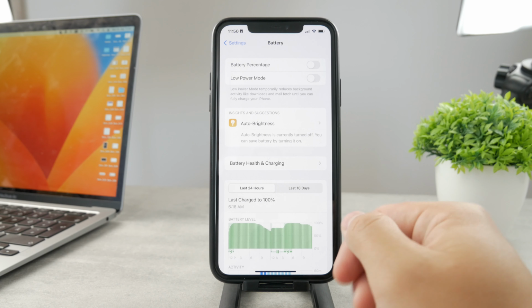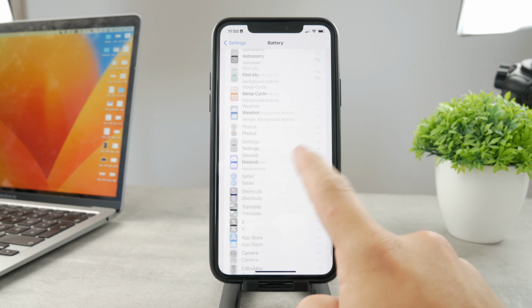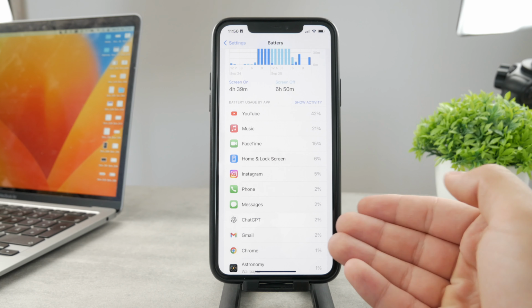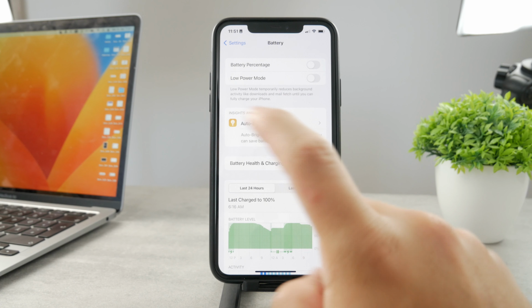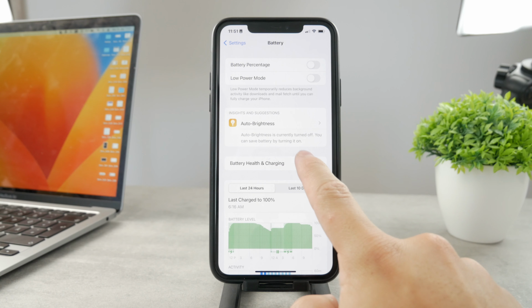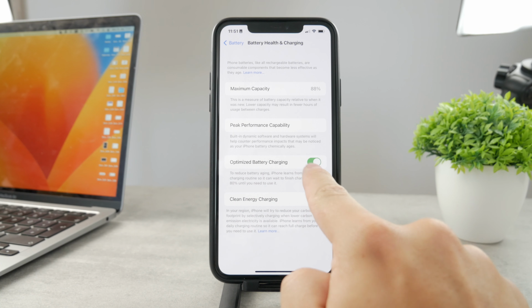So go to the battery, like here, you can see all of the apps which are using the battery, and you can track it. For example, the music, FaceTime, whatever you want to use, all of these apps are using the battery power. What you can also do is turn on optimized battery charging to prolong battery lifespan. So if you click on battery health and charging, I have optimized battery charging enabled.